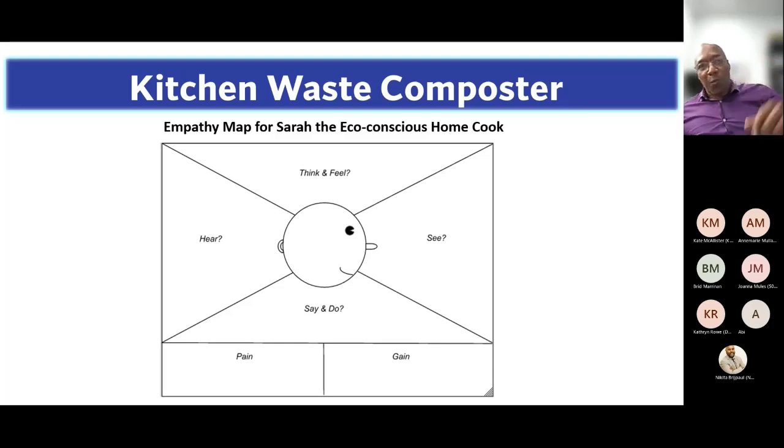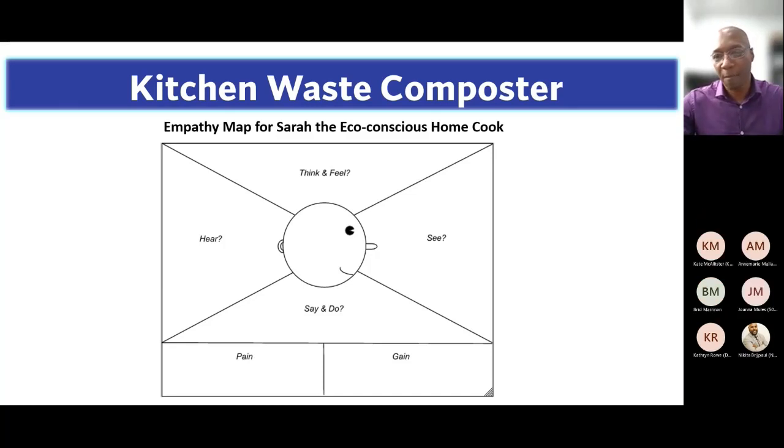Now let us go through the process for a product. Here's an empathy map for Sarah, an eco-conscious home cook we are targeting to be a customer for a kitchen waste composter. Now, I want everybody to put into the chat things that you think Sarah will think and feel. So if you can put in the chat some things you think that Sarah will think and feel.